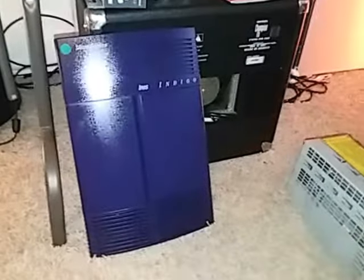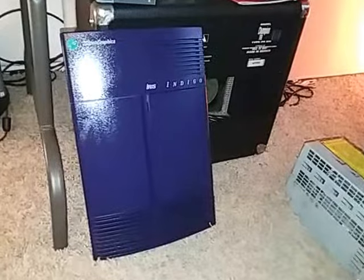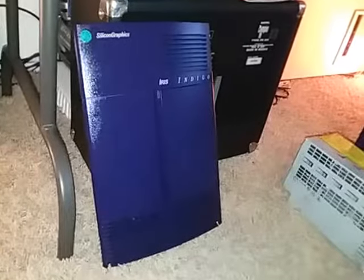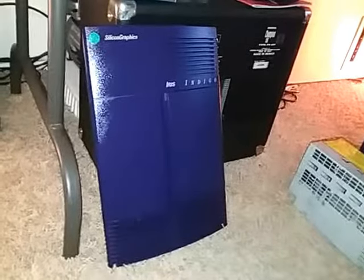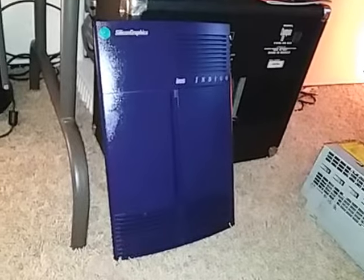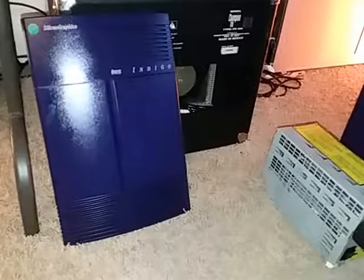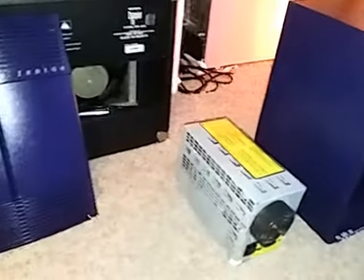Hello everybody, this is an SGI, or Silicon Graphics Iris Indigo. This is the one with a 33 megahertz processor, and this one that I have is in pretty well mint condition. I took it apart to clean it and just go over everything, make sure everything is okay and clean.